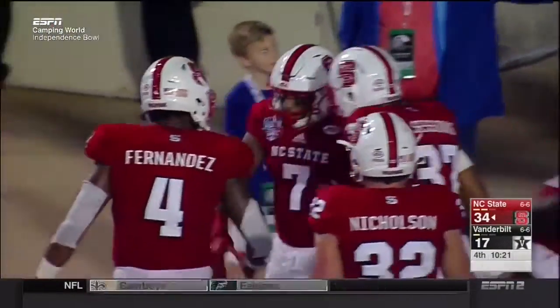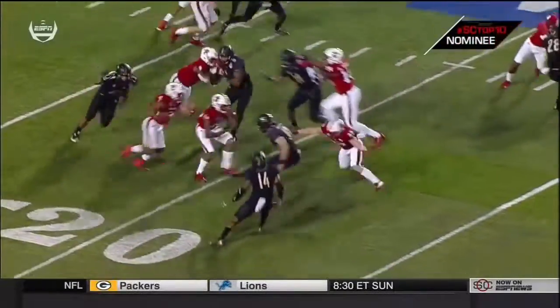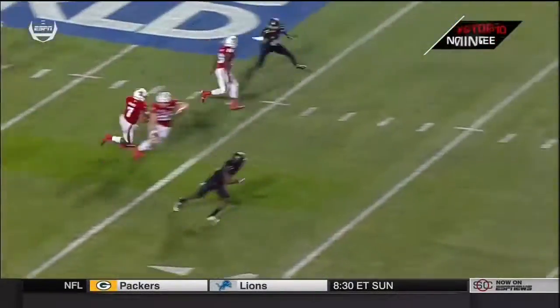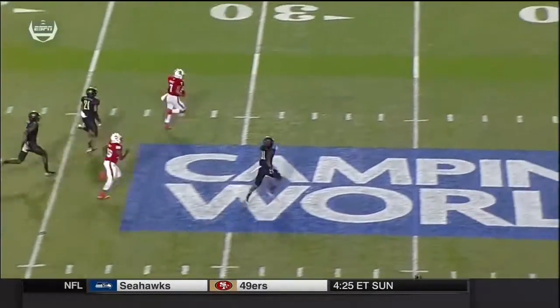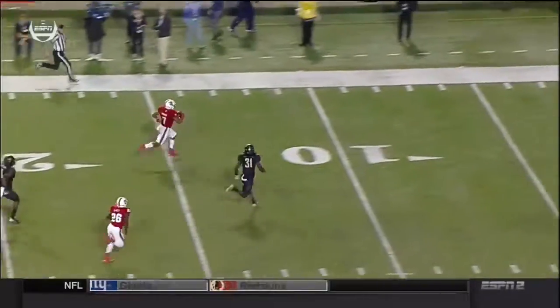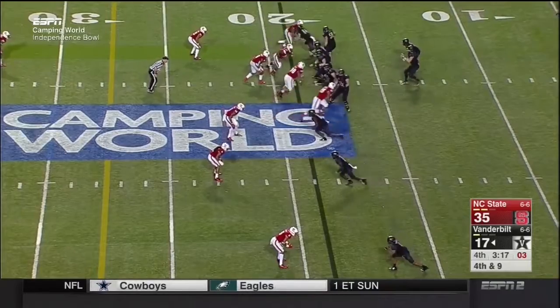We just showed you 2 potential SportsCenter top 10 plays. Let's add a third to the list. What a burst from Nyheim Hines. Got lost in traffic a little bit there and then just turns on the juice. Hines to the house. Hit him with the Hines.